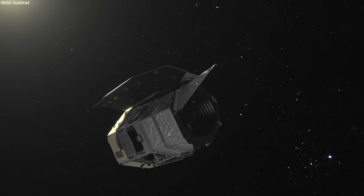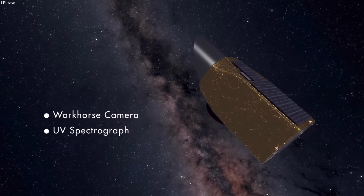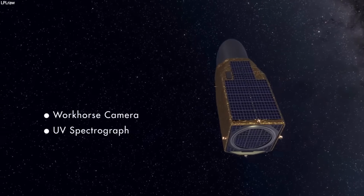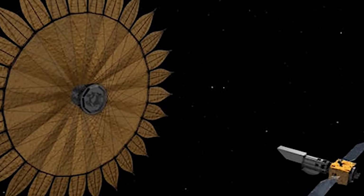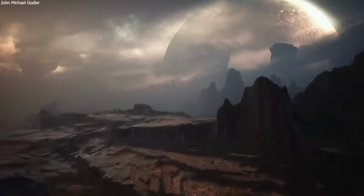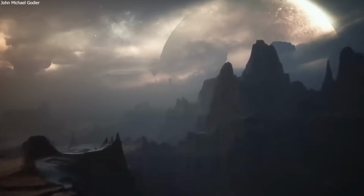After that comes the Habitable Worlds Observatory, a planned space telescope that will directly image Earth-like exoplanets around Sun-like stars, and which should launch around 2040. This will be the best chance we'll have to date of discovering habitable Earth-like worlds where we could search for evidence of life beyond Earth.